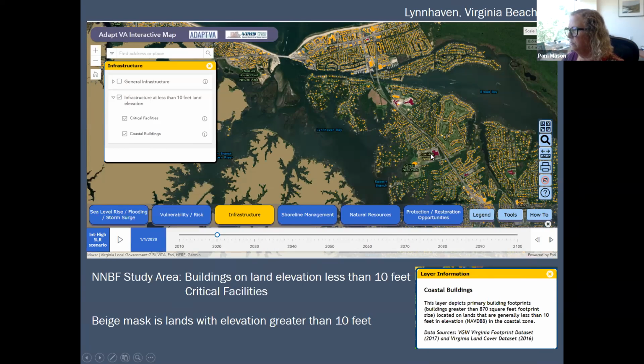You can see this is a high school. It may also serve as a shelter. I'm not certain. And then all of the sort of bright gold, orangey colors are the buildings. I would point out that this beige is masking out what is not in our study area. So that means that these elevations are above 10 feet. And so as you obviously could expect, as you move to the inner coastal plain, localities will have less and less of the elevation below 10 feet, and the outer coastal plain localities will have more area that's below 10 feet.